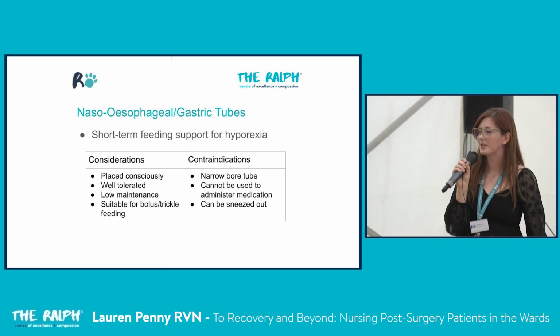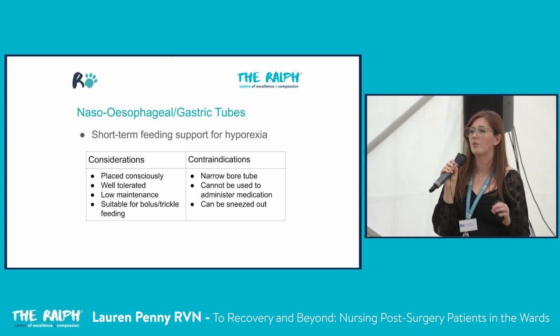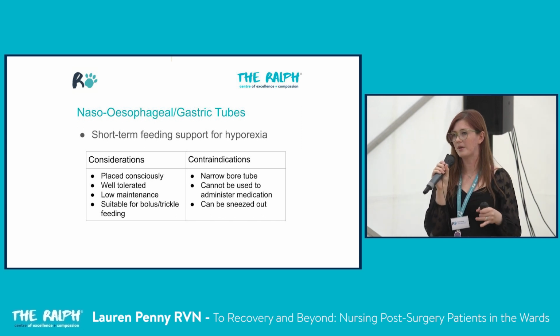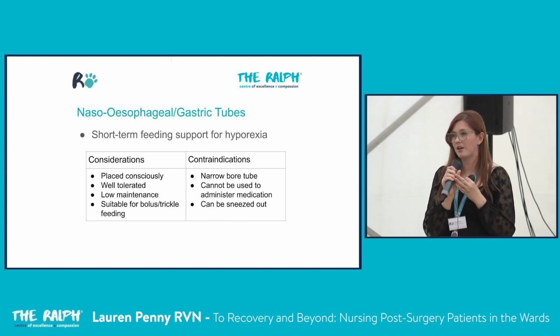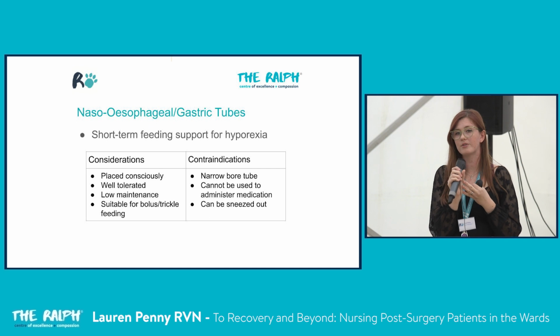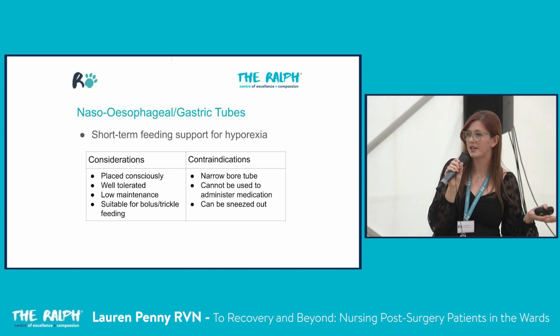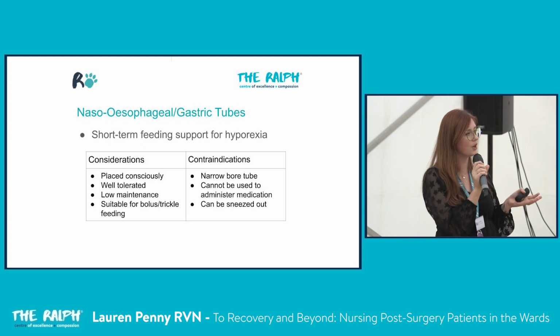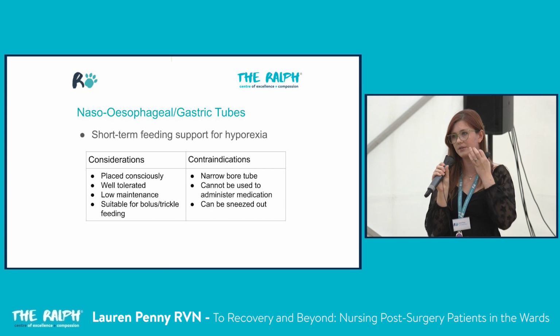So I'm actually going to talk about some NG/NO tubes. So also in wards, there is quite a chance for us to be able to place urinary catheters, to maintain them, to maintain drains as well, which we often get from surgeries, and also we get to maintain nasoesophageal and nasogastric tubes. So whilst Ralph was recovering in ICU, it was seen that he wasn't eating very well, so we decided to place an NO tube.